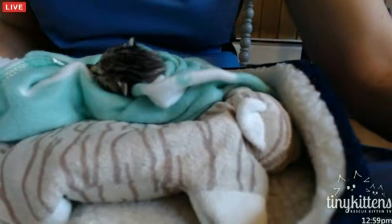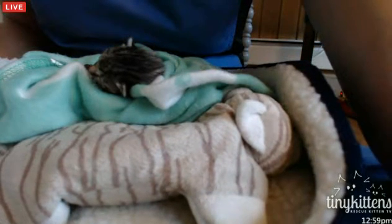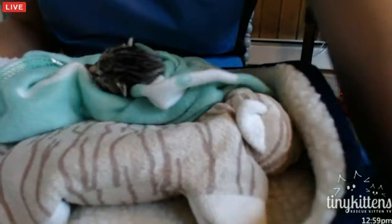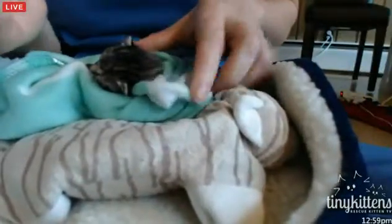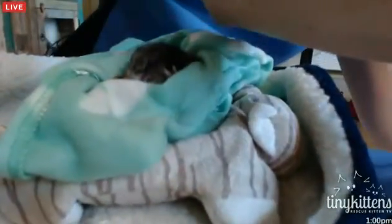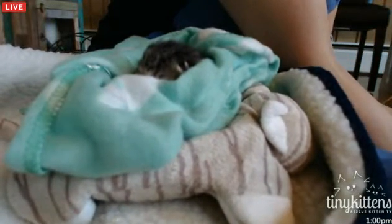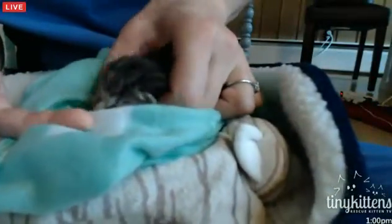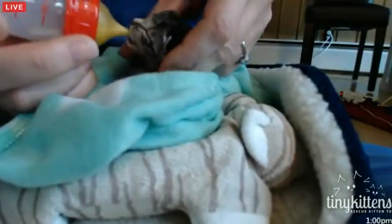So we are doing everything we can possibly do for her. Had she been born in the wild, she would not have survived longer than 24 hours. She wouldn't have gotten enough to eat. So, you know, we're ahead of the game in that regard, but sometimes they just aren't put together properly, and we just don't know at this point if that's the case, or if she just needs a little boost to get her going.